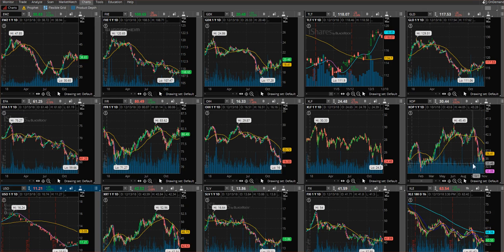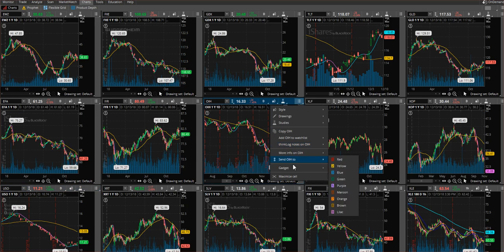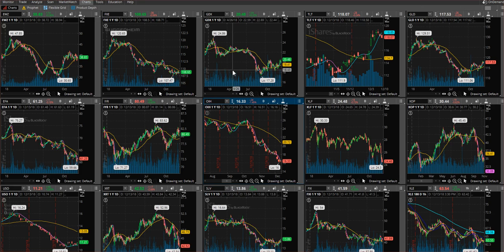XLE didn't necessarily follow suit, only up 0.3 of a percentage point. XOP was down, as was OIH. OIH continues to challenge us with new lows, and we're really challenging that 16 area, but we are certainly in a bear market here in OIH.